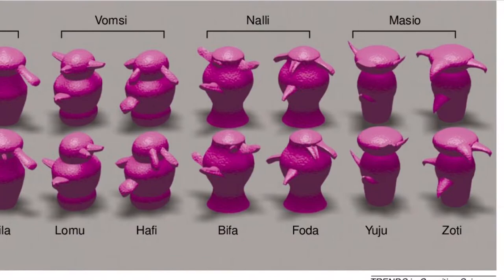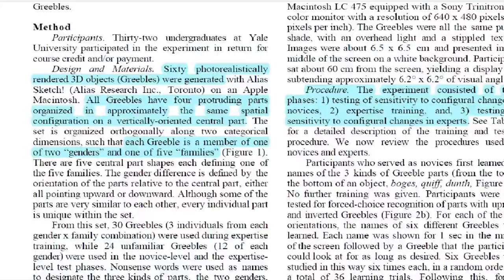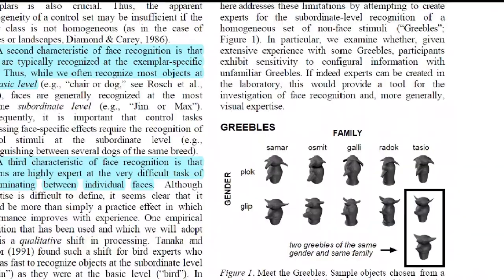First is Robert Abelson, who first coined the term Greebles. Second is James Tanaka, who actually created these Greebles. In fact, he made a complete set of 60 Greebles. Within them are 5 families and 2 genders. And Isabel Gauthier, who led an experiment to see how fast and accurate people could differentiate one Greebly from another, with each one's appearance being uniquely different from another, so it stands that each Greebly is like a fingerprint, unique unto itself, just as people are.